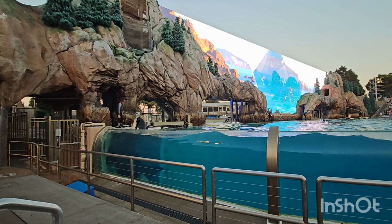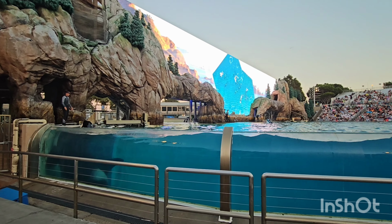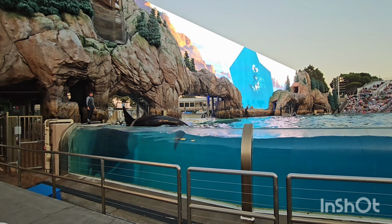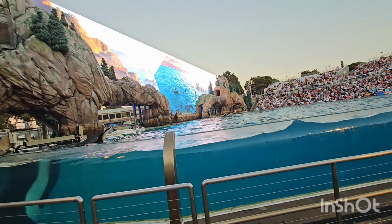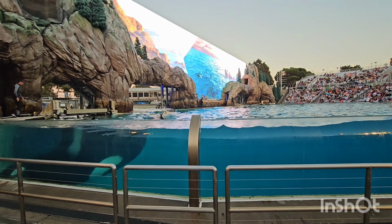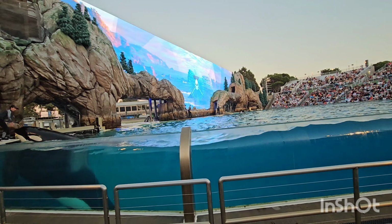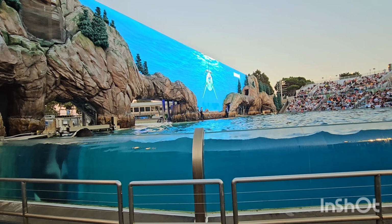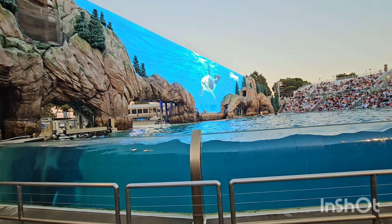Killer whales are highly social animals with a well-defined social structure. An orca pod is always led by a female. It's all about attitude, not size. Because they live and work as a group, orcas need to communicate with sounds and body language.